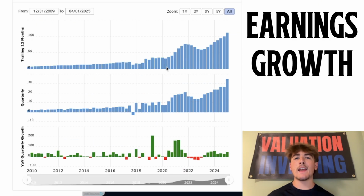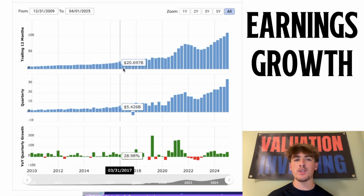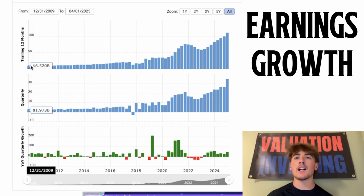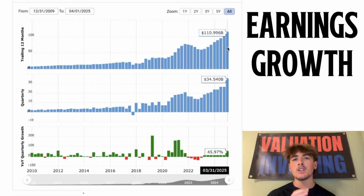Now taking a look at the net income of Google, which is the amount of profit that Google is earning, we want this to be greater than 5%. As we can see here, it is growing greater than 5%. They started at about $6 billion in 2010, and right now they're at almost $111 billion. Google is actually the largest net profit company in the entire world, which means they're generating the most profit out of any company. So that's a good thing for Google, and they're also trading at a pretty cheap valuation for the amount of growth that they are having.